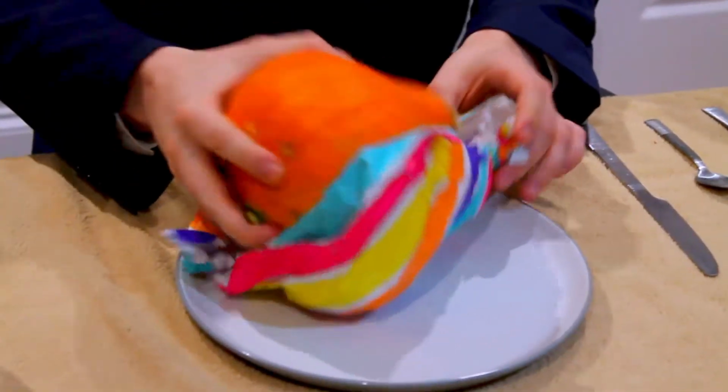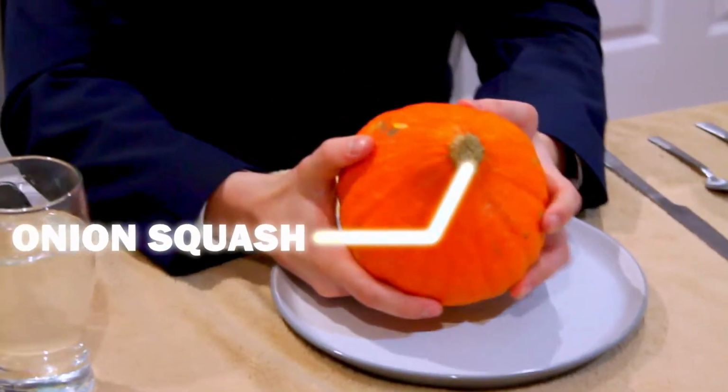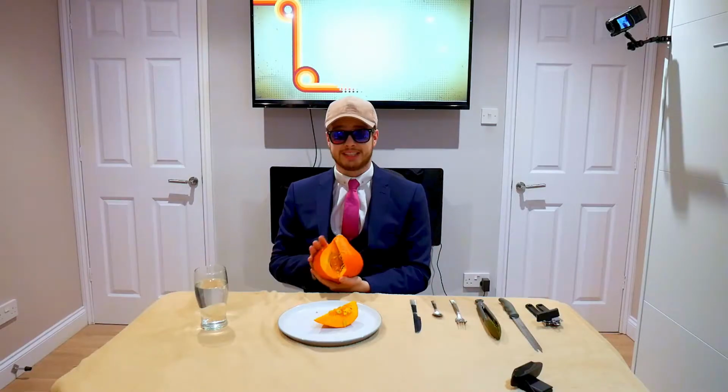Oh, well, I want to say pumpkin. It looks like a pumpkin. I don't even know where to start with that. Well, it's an onion squash. I'm sure as hell surprised. We're gonna boil this because I guess.